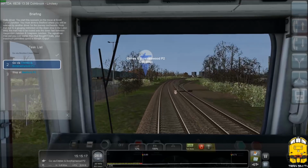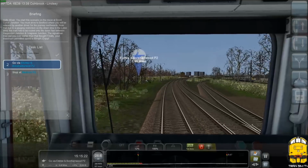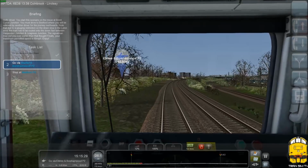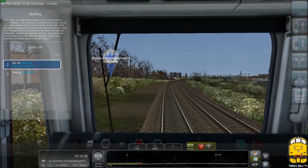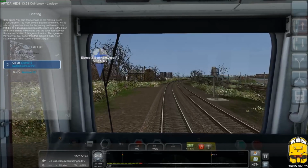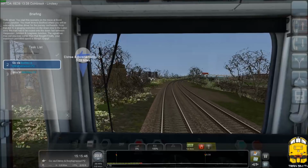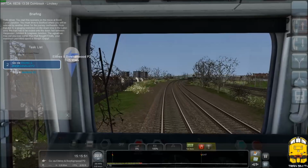Now we didn't get a briefing. So, hello driver, you start the scenario on the move at Brent Curve Junction. You must then drive to Bedford, where you will be relieved by another driver to take the journey northwards. Note that due to a gauging restriction on the downslope in the London area, this train has had to be routed onto the downfast between Harpenden Junction and Leagrave Junction. The signalman may put you over earlier than that though. Finally, your maximum permitted speed is 60 miles per hour. Enjoy.